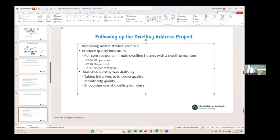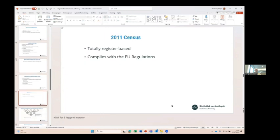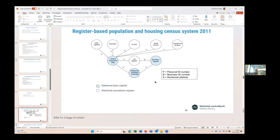I will go on. The next census, as I said, 2011, was totally register-based, and it complied with EU regulations. And this shows the registers that were used: registers on unemployed persons, social security, income, education, and data also from two other base registers, the business register and the register on addresses, buildings, and dwellings.